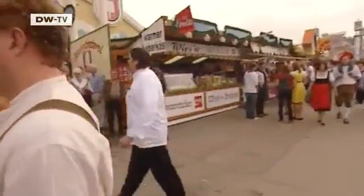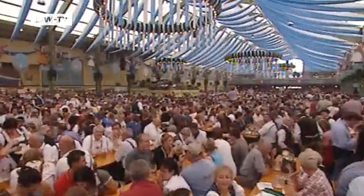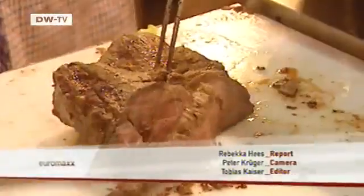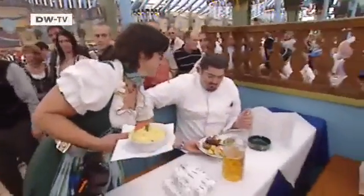The next stop is the oxen roasting tent. Every day a whole ox is roasted here. Guests overcome by curiosity can even find out how much the animal originally weighed and what its name was. Some 100 oxen, that is 55 tons, are cooked at each festival.